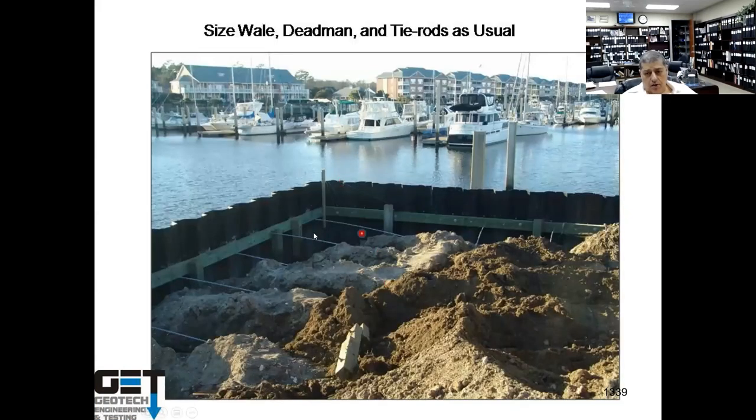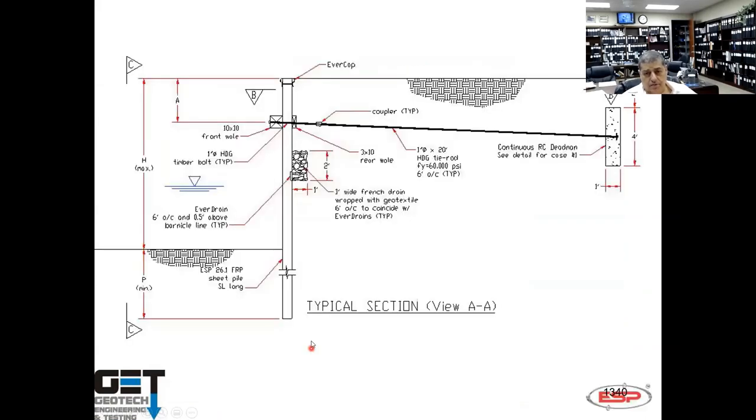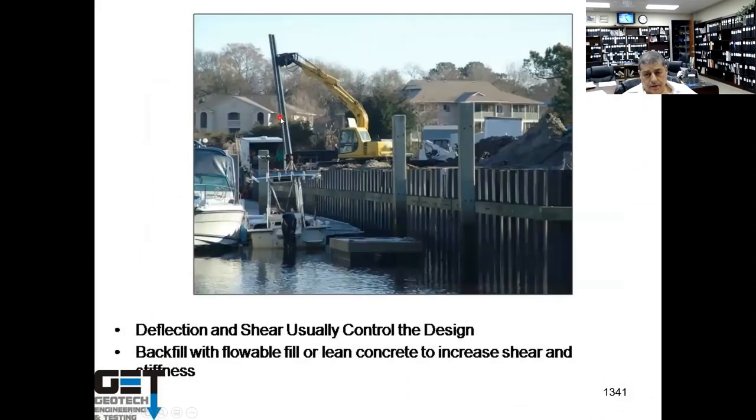Here's the sheet pile wall. These are the tie rods. Go to the anchoring system. Sheet pile wall, tie rod. This is the anchor. It's the typical deflections and shear that usually control the design. Backfill with flowable fill or lean concrete to increase shear stiffness.